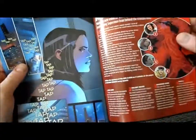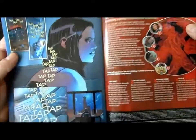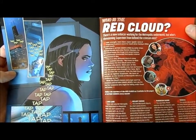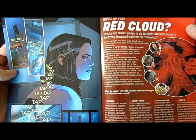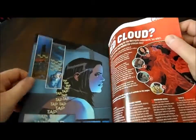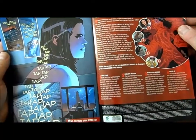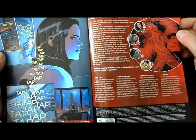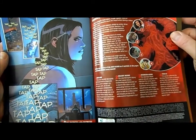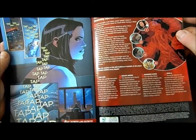Intriguing. So I noticed that DC has the articles or essays at the end talking about things that happen in their books. In the Superman #1, it was about the new Fortress of Solitude. Here it's who is the Red Cloud, and basically tosses out several names of female characters, most of whom are in this book, as in could this person be Red Cloud? So I kind of like that, how they do that.